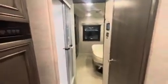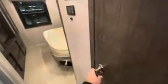And then you have your privacy door here. So your bathroom door basically opens up. It latches right up there. So when you're back there taking a shower, you just set it up like that, and you have full privacy in the bathroom and bedroom. Your shower is here. You can see, nice big shower.